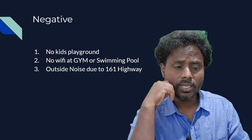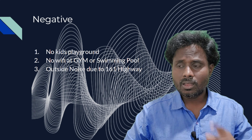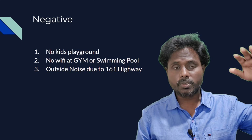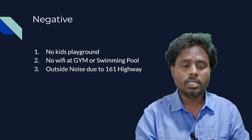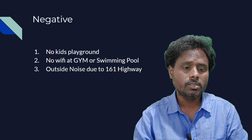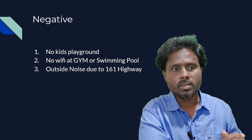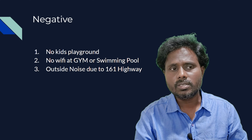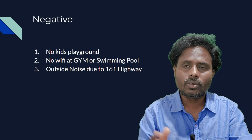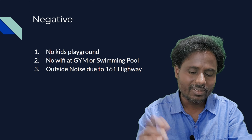And the next one is outside noise due to the 161 highway. I must have told you this one last night, right? Inside the home you don't hear any noise, even from upstairs or the buildings beside. But the moment you step out, you hear a lot of noise due to the 161 highway. You would have seen the highway just nearby here. We cannot blame the community for this, but there is noise that we should tell you about. So don't expect that you just come out and relax. The moment you come out, you will hear the noise.